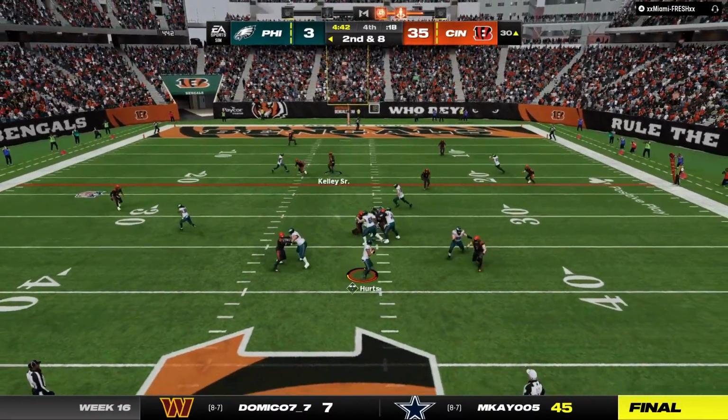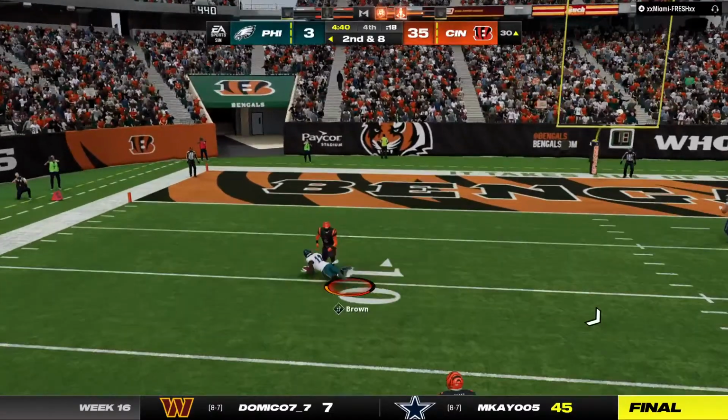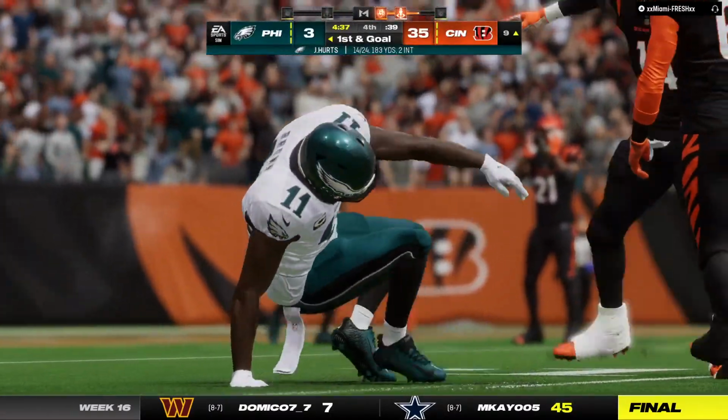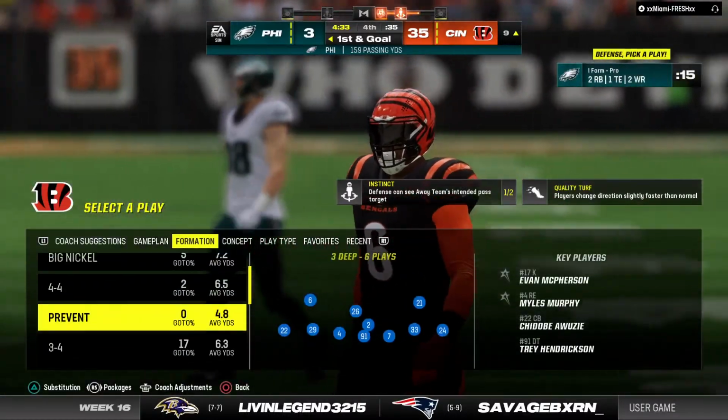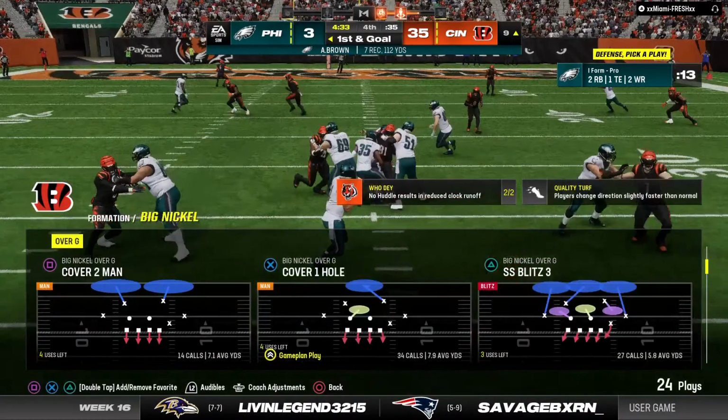Throwing is Hurts. Oh, it's complete. A diving grab there by Brown. The end result, 21 yards. Well, this game is certainly pretty well over. They can go ahead and mark it in the win column.